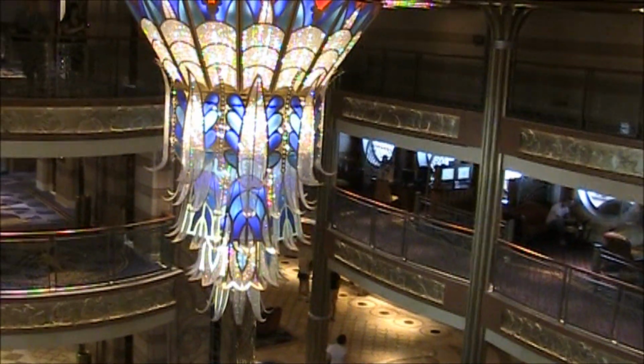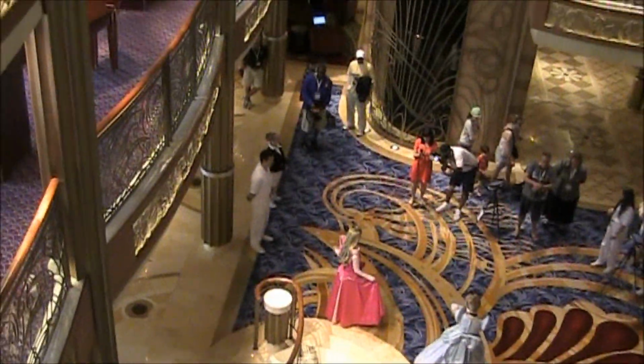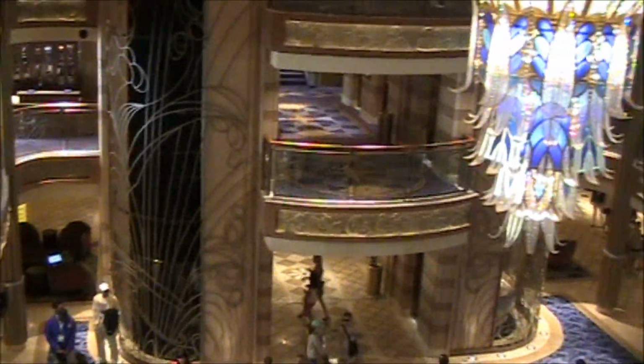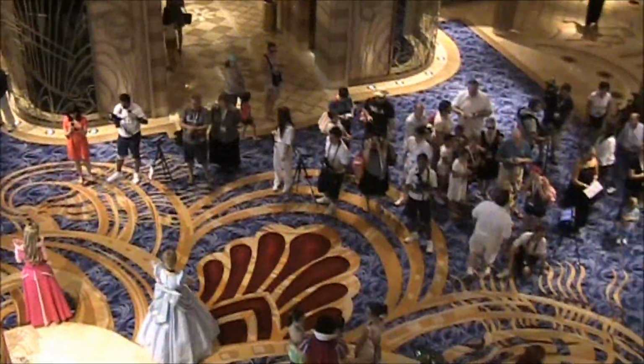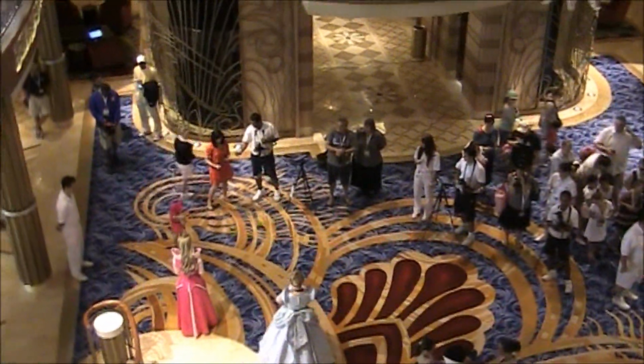Well, right when you walk in the ship, you are greeted with one of the more beautiful lobbies I've ever seen. It starts with this stunning chandelier, all of these beautifully decorated balconies, and look out below. Characters everywhere you look on the ship. Here we see some of our favorite princesses, and look beyond and you will see Disney photographers taking photos of all the guests with the characters if you wish, and you are able to see those on a computer. They're automatically linked to your stateroom number, so it's easy to access.